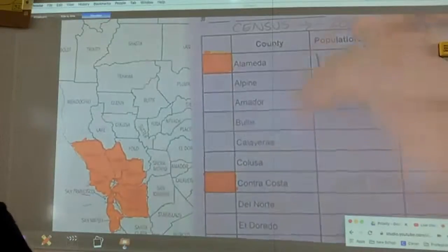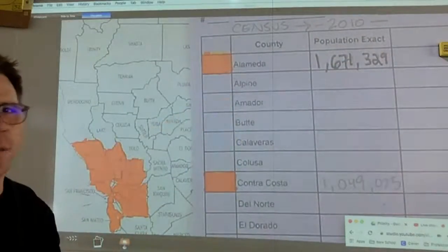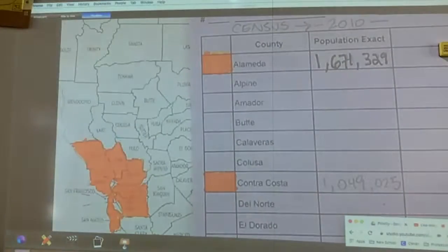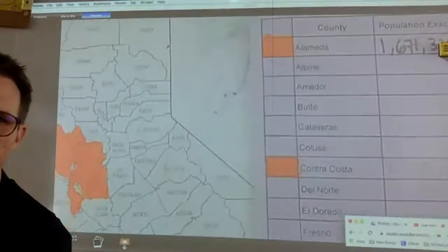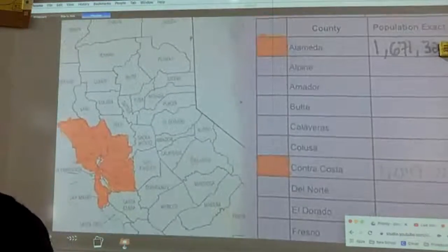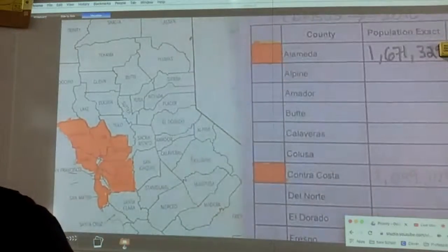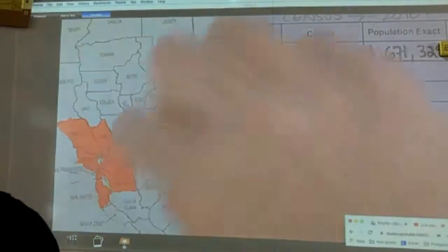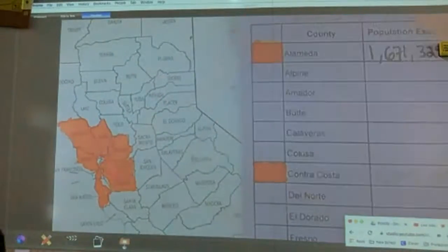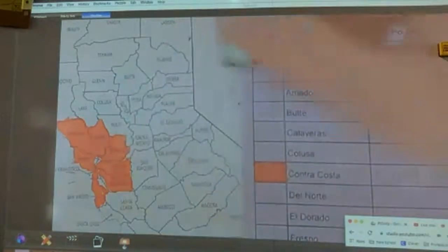So alphabetically, we have Alameda. The next one is Alpine. So Alpine, I'm looking for where Alpine is. It reminds me of snow and skiing, and sure enough, here's Alpine out here. I have orange over here. I think I can do red out here. So Alpine. Let's make it different. Red's a little too close to orange. So Alpine is here.